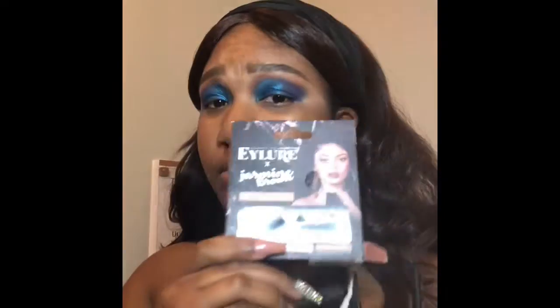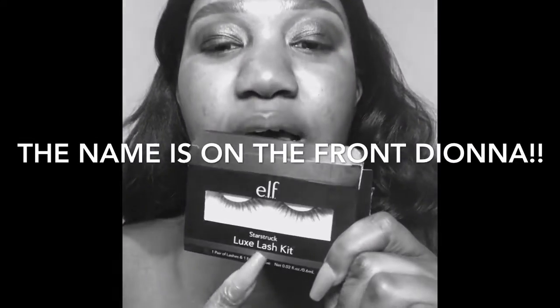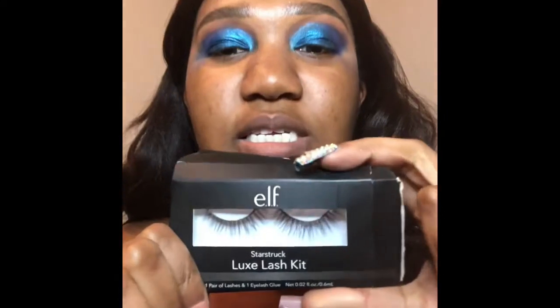Now the Eyelure and the Iconic, the style that I have, I suggest wearing those with dramatic looks. Now Elf has lashes as well. Get their Luxe lash line because they are bomb, y'all. I have it in Starstruck. You guys, the name's right there. I'm tripping, but it's Starstruck, and look at the style. Super natural. They're similar to the Kiss ones and the Ardell ones, but just a little bit different. If you get all of them and wear them all, you'll see what I'm saying. They're just a bit different when you put them on the eye.